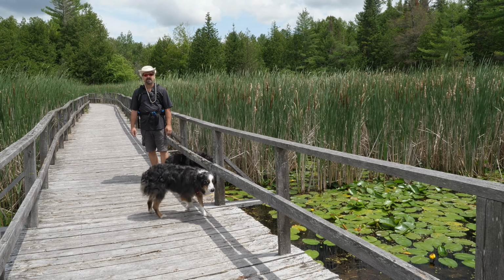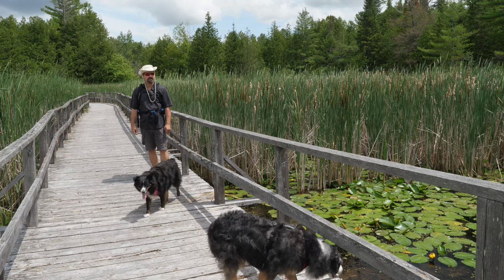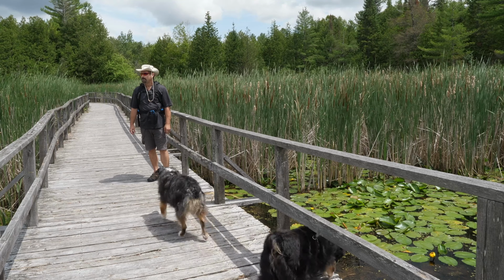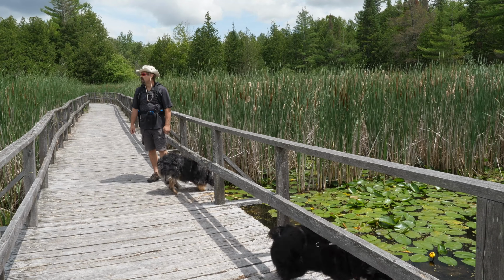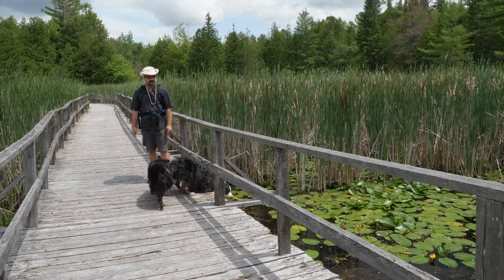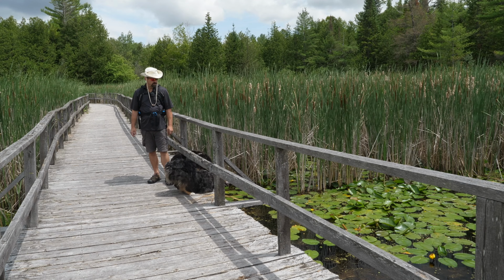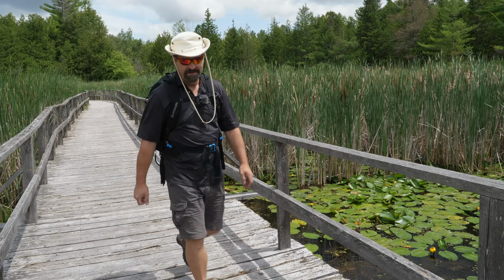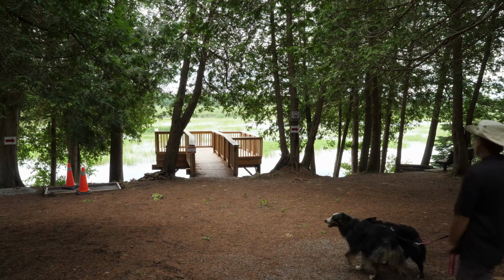So this is the boardwalk at Ken Reid Conservation Area that crosses through McLaren's Creek, or part of McLaren's Creek, and then goes out to the lookout. So come on guys, we're gonna go to the lookout. It's better swimming there.